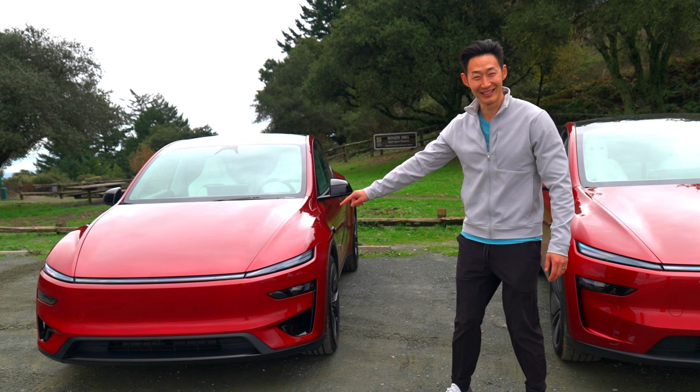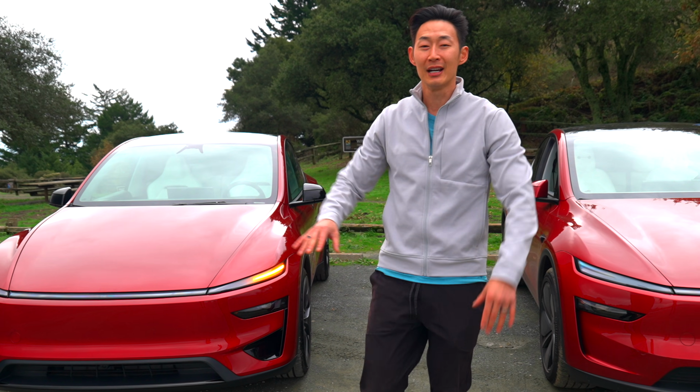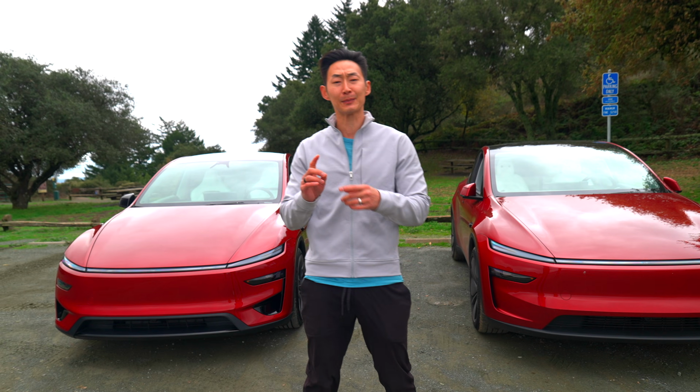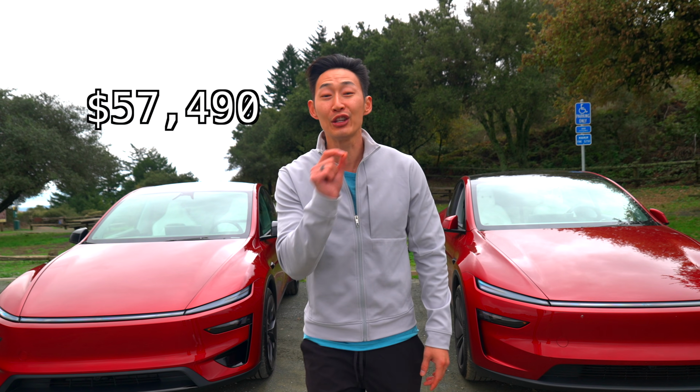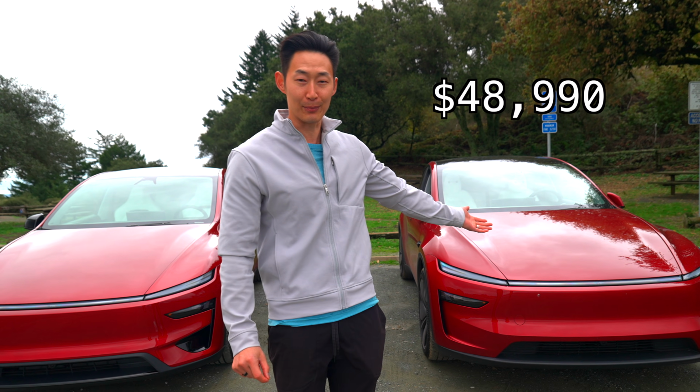This one. This is the one. The new Tesla Model Y Performance is here, baby! And I got the chance to drive it, review it. However, the real question, is it worth it to spend an additional 8,500 USD or just get the Model Y Premium? I like the Model Y Premium. It's still a good car.